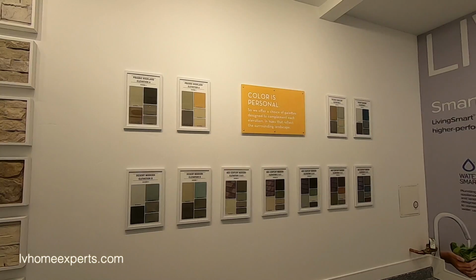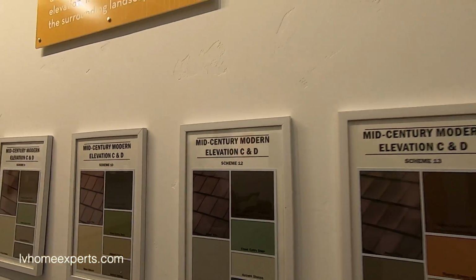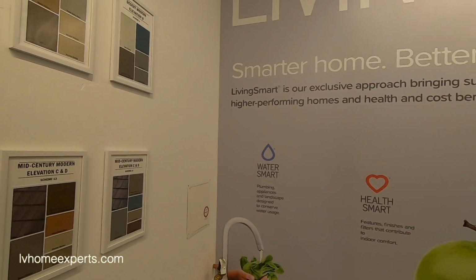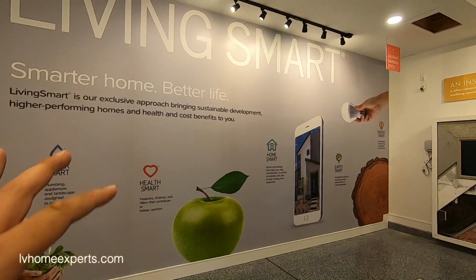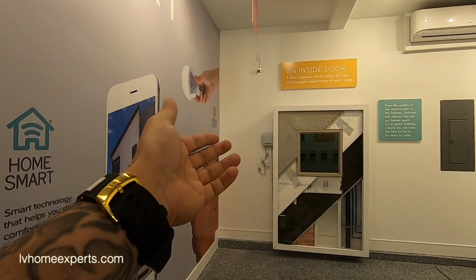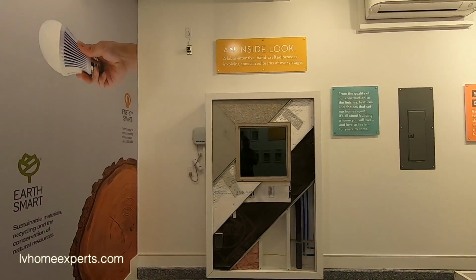So it looks like you have 14 different color schemes. Also based upon the color schemes, you also have to take a look at the type of roof tiling that you are getting as well. So keep that in mind, okay? Again, they're really big on the smart home. Everything is all connected to Wi-Fi now. For an example, you can connect your sprinkler system, okay?